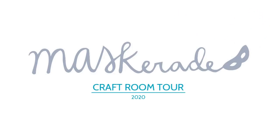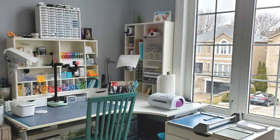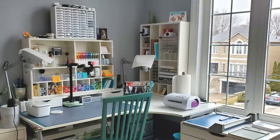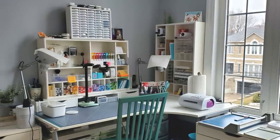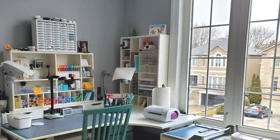I thought it would be fun to start the new year off with a tour of my craft room. I'm lucky enough to have our smallest bedroom designated as my craft studio, and it's filled with a mixture of things I've bought specifically for it over the past 14 years, as well as some leftover furniture from the rest of the house that I just make work.